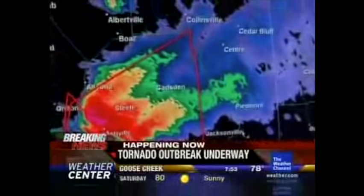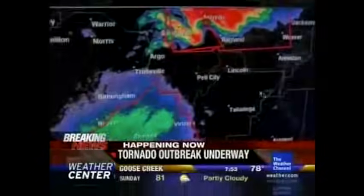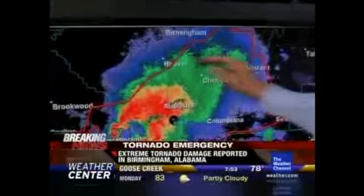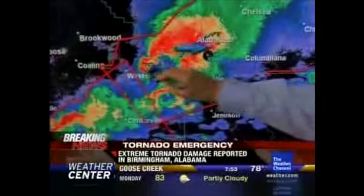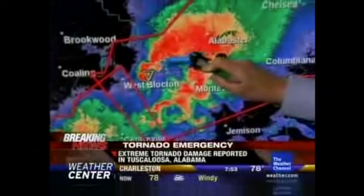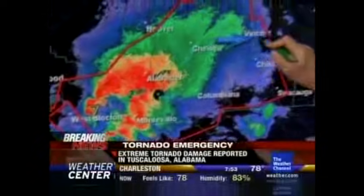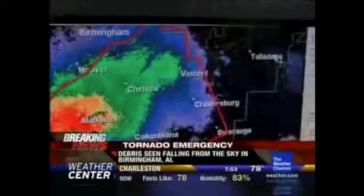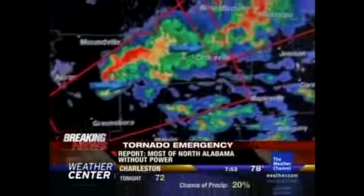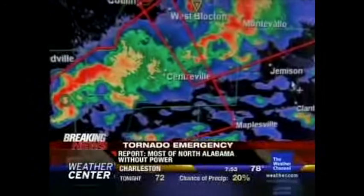Let's slide a little bit to the south of Birmingham. There's Birmingham right up at the top of the screen. Still a very strong storm south of Birmingham, heading toward the Alabaster area. In fact, there's a debris ball here a few miles east of West Blocton, going to head toward the Alabaster area, the Chelsea, the Vincent area, generally toward Talladega. That's about an hour from the Talladega area. Farther down the line, still another thunderstorm with rotation heading toward the Centerville area, one storm after another along the line.